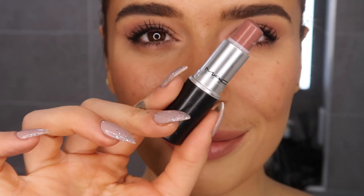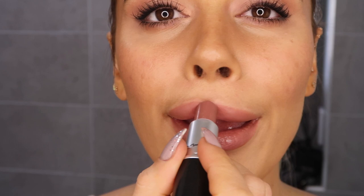I love Hug Me. It's just a beautiful, brownie, creamy, slightly pinky nude, but very much a brownie nude, and it is beautiful. It works really well with my skin tone. It's almost a little bit more cool toned, and I really like that because you very rarely find a nude that is that level of cool toned. It's not the whole nine yards cool toned. It's just perfectly in the middle, it's not warm but it's not gray, and it works really beautifully with my skin tone, and I'm very, very happy with it.